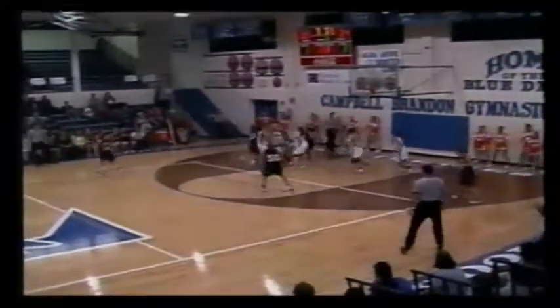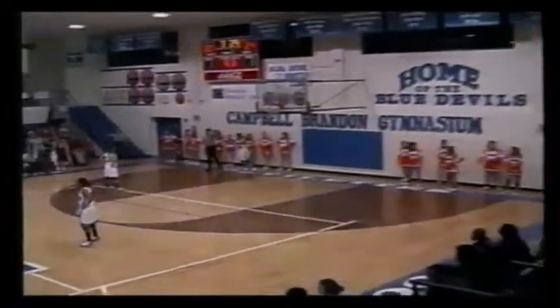High-low pass, block. A massive block by Marissa Jennings down there, as Beech had a great high-low post feed with the lob pass, but Jennings was right there. And a foul was committed by Beech, and Lebanon will inbounds the ball 90 feet from their basket. Blackburn with the ball.